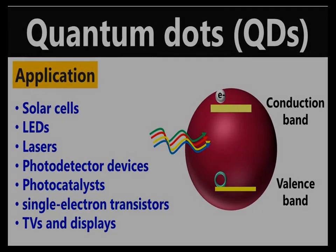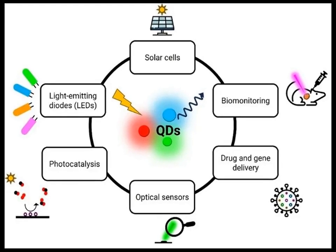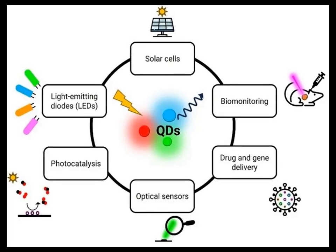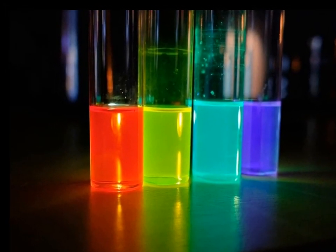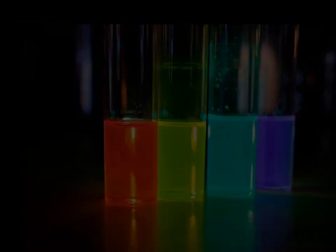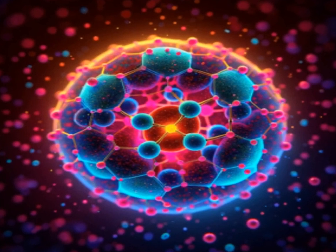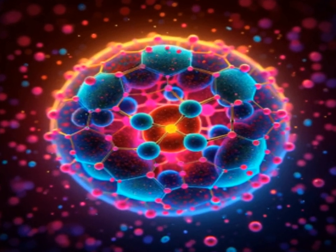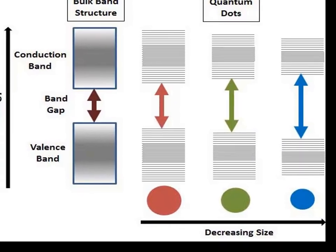In addition to these applications, quantum dots are used in quantum computing and quantum communication. Their discrete energy levels and ability to emit single photons make them suitable for use as qubits, the fundamental units of quantum information. Quantum dots can be integrated into various quantum devices, contributing to the development of more powerful and secure computational and communication systems.